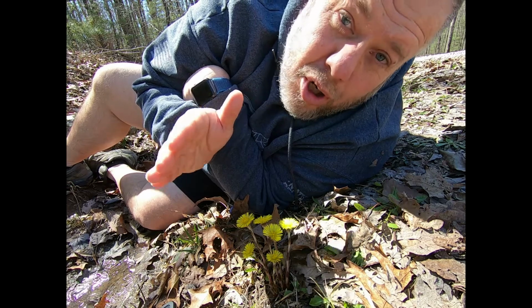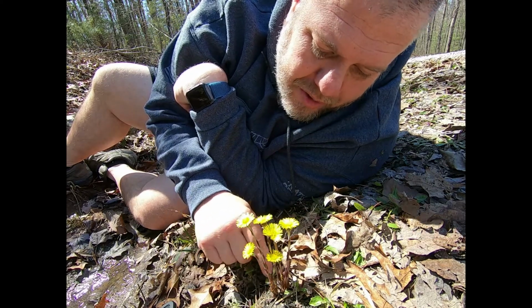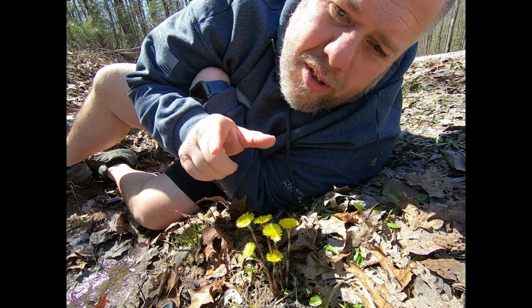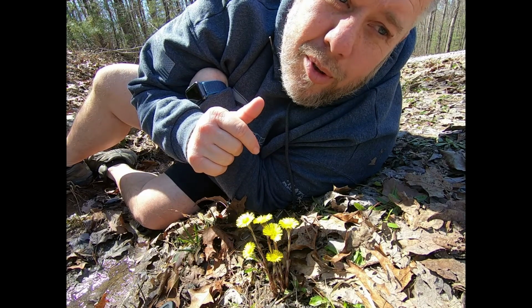The reason it's called colt's foot is because of the leaves. And there's no basal leaves on this particular one that I'm looking at here, but I'll try and take some still images of the leaves, and it's supposed to look like a colt's foot, okay? And so I'll let you all see what those are.